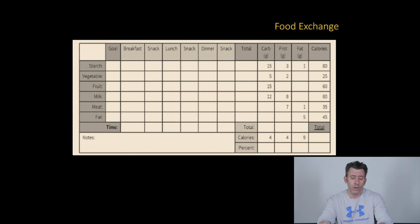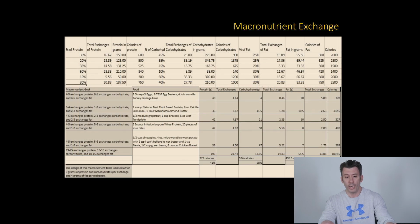So that's kind of hard to work into this food exchange. Or the whey protein. I mean, whey is actually dairy, but a lot of people consume whey protein that has no carbohydrates in it. So that doesn't really fall within this food exchange. So I created what's called the macronutrient exchange.